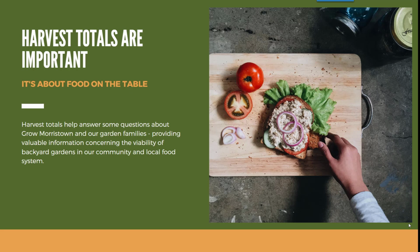If you're growing 100 pounds of something, but you find out other people grow 500 pounds of that same thing in the same space, that would be really important information. Maybe you're doing better than you think you are. That's good information too. It helps our funders understand how we're doing.